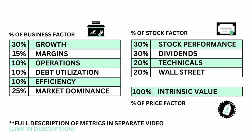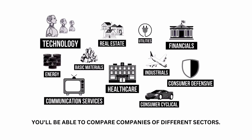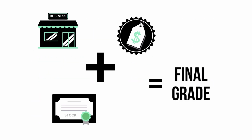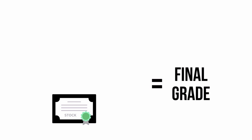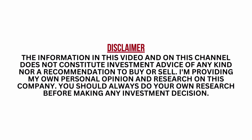Within each factor are a total of 11 metrics, from business growth, performance, to intrinsic value. And because each company belongs to a specific sector of the economy, my analysis normalizes the data so that you can compare companies between sectors. Each of the three factors and 11 metrics are given a grade from 0 to 99, with 50 to 59 being considered average. When we've got the three factors graded, we combine them to get our final grade. Most companies will fall into that average range, since most companies are indeed average long-term investments. I encourage you to pause this video anytime so you can better understand the numbers.